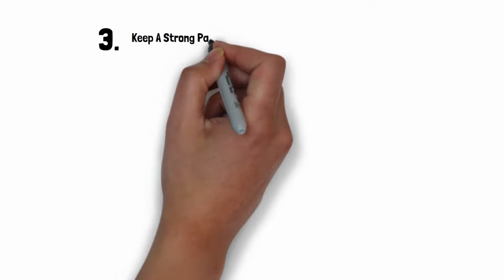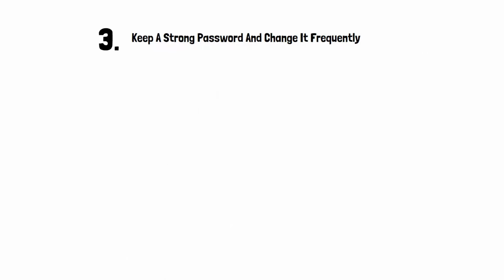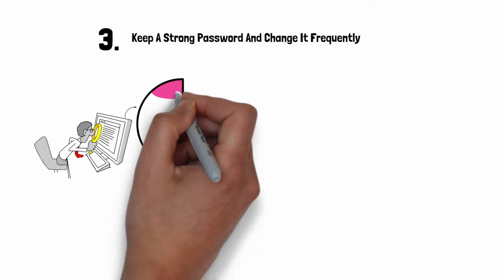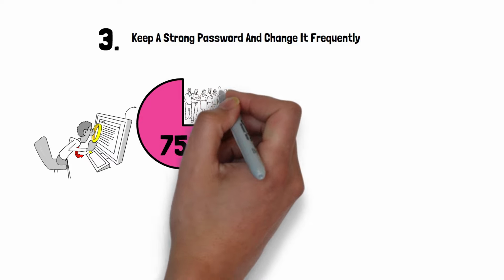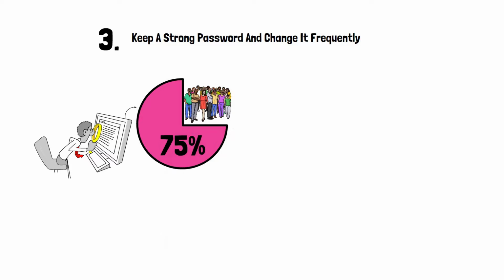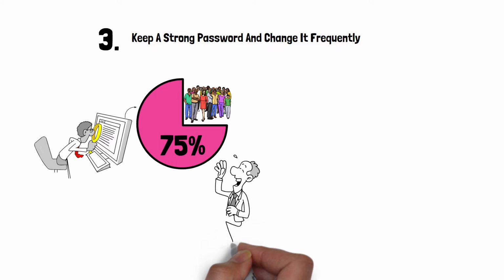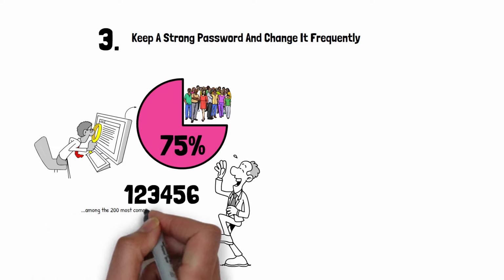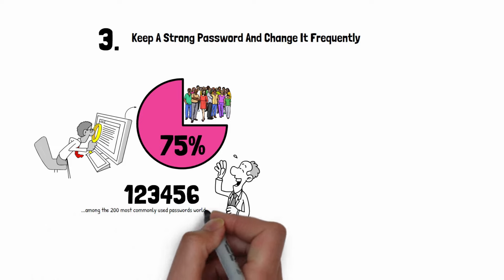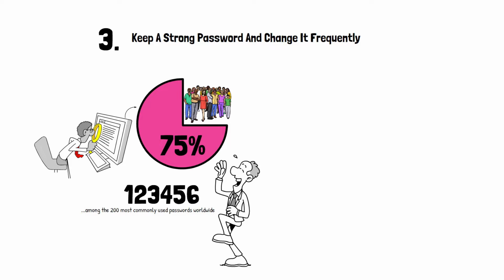Now let's move on. Next up, you'll need to keep a strong password and change it frequently. In a surprising twist, a study reveals that a whopping 75% of millennials in the US use identical passwords across multiple devices. Now brace yourself for the shocker. The most common password is the laughably simple 123456. According to NordVPN's research, this password reigns supreme among the 200 most commonly used passwords worldwide. The time it takes to crack? A mere second. Imagine the devastation of having your hard-earned crypto assets safeguarded by such a password.